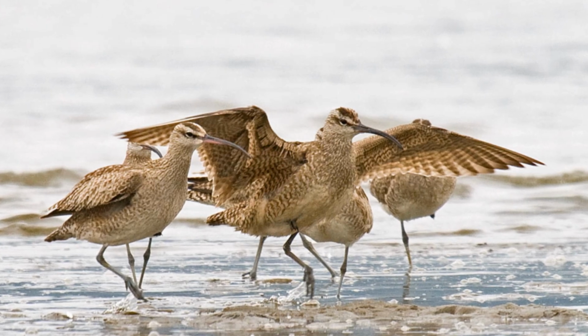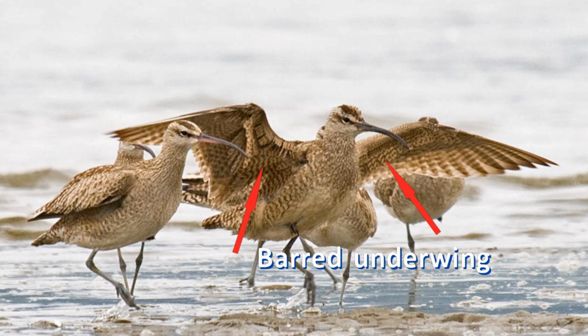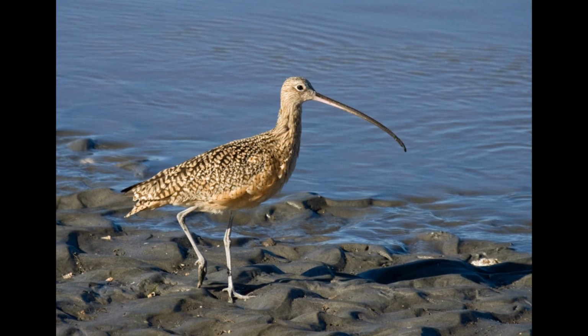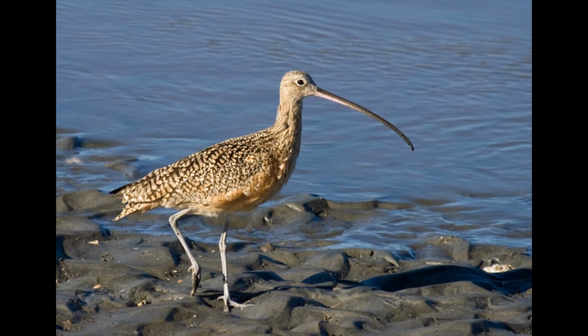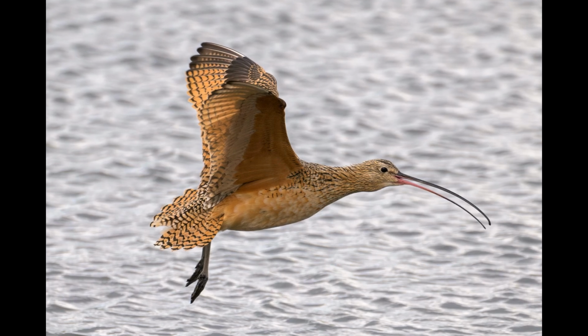Note that the plumage is barred plain brown. The underwing linings are heavily barred. A similar species is long-billed curlew. It has a much longer bill. The plumage is more cinnamon. That includes the underwing linings, which are an unmarked cinnamon.